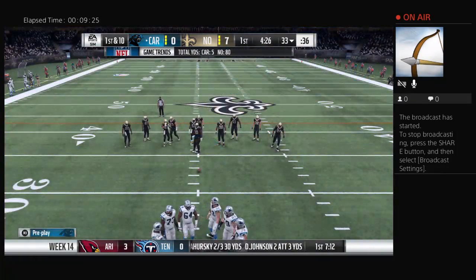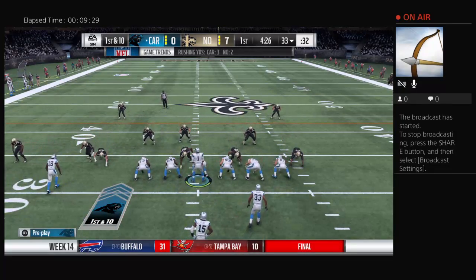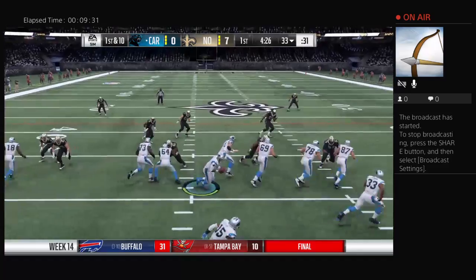And the Panthers coming out now. And the last drive, their first drive, 3 and out. What changes here, if anything?